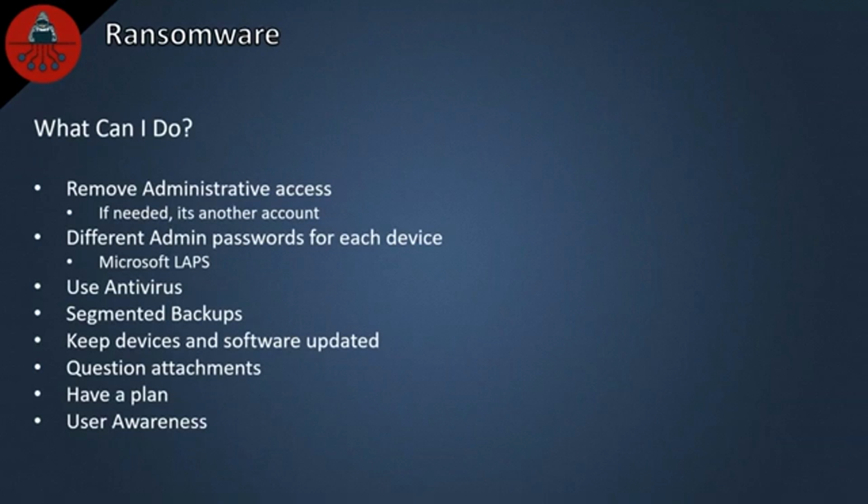If they say, hey, I really, really need this, then what you want to try to do is give them a secondary account. I don't want to run my normal day-to-day operations, so checking email and browsing the web, through an administrative account. So for instance, I would have my Steve account that browses the web and checks my email, and if I need administrative things to install software or make some changes to a server, I would want to use a different account. So a Steve-A or -P, A for admin, P for privileged, what have you. So that's just one step that you could take.